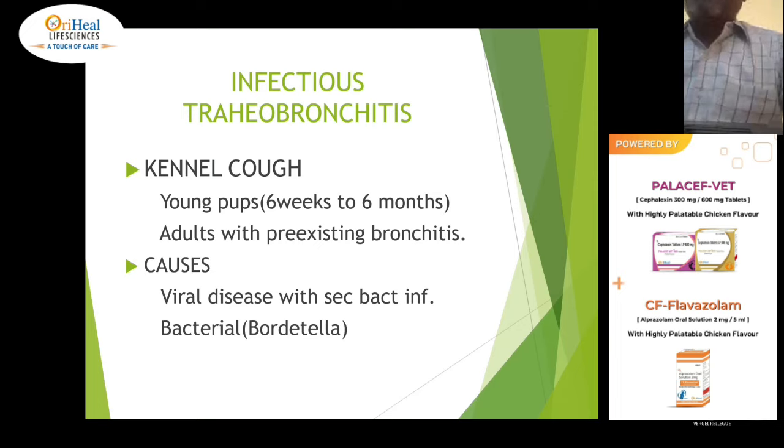A typical cough will look like this. It'll be a harsh cough followed by retching and gagging, okay? Because the tracheobronchial phlegm comes in the way, the animal tries to retch and remove that phlegm, and the spitting action is brought on. The animal makes those efforts. So if this process is seen, it's very typical of kennel cough.